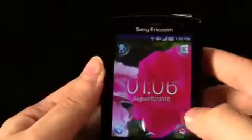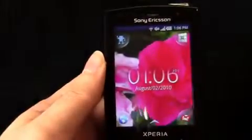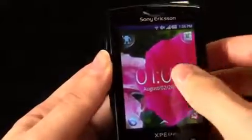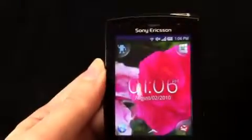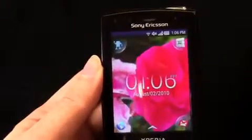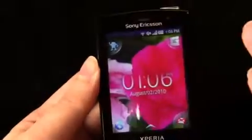Now, you'll notice the screen is really small, like I said, 2.5 inches. It is a capacitive touchscreen, and it works really well. There was a question on Twitter, someone wanted to know how well the touchscreen worked, if it was as good as phones like the Nexus 1, and it is.